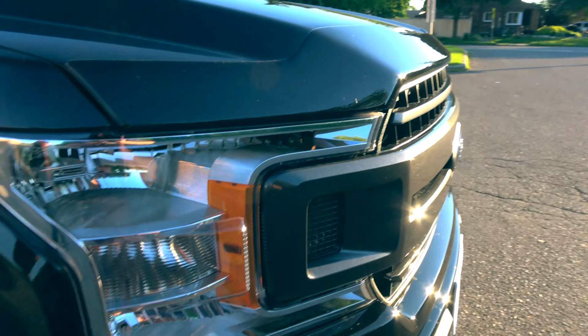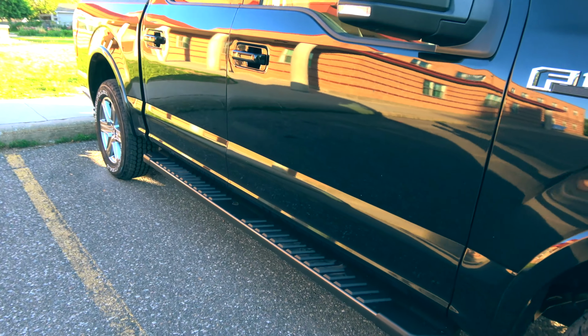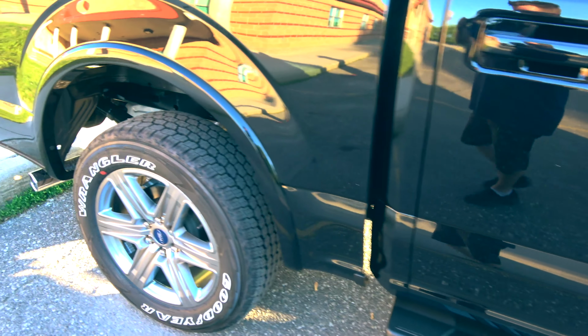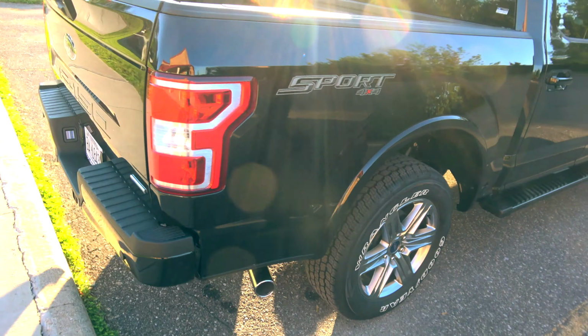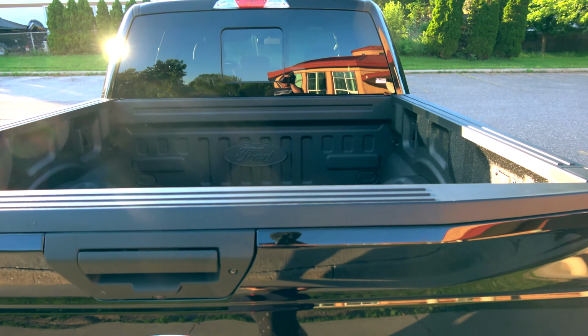The reason I went with this truck was because I needed a good commuter truck for work. I also do a little bit of hauling and I do some landscaping on the side. I wanted something that was reliable, something that looked classy. I really like the sport package because it gives you a little bit of the creature comforts inside, and it also has the power towing capabilities that I needed.